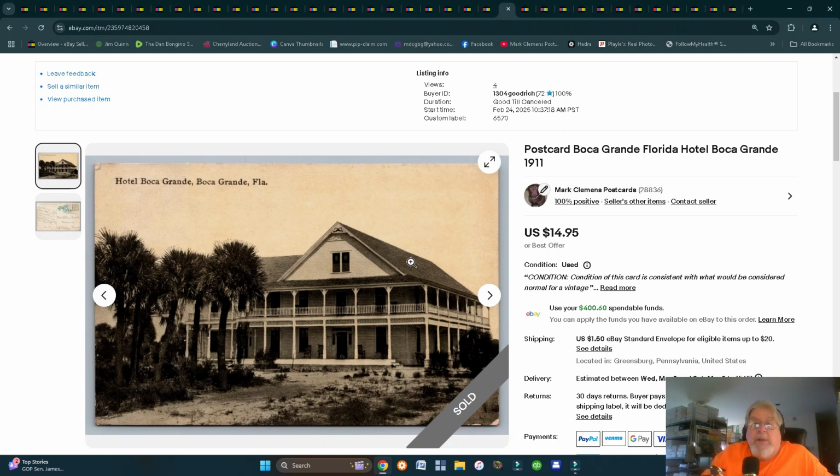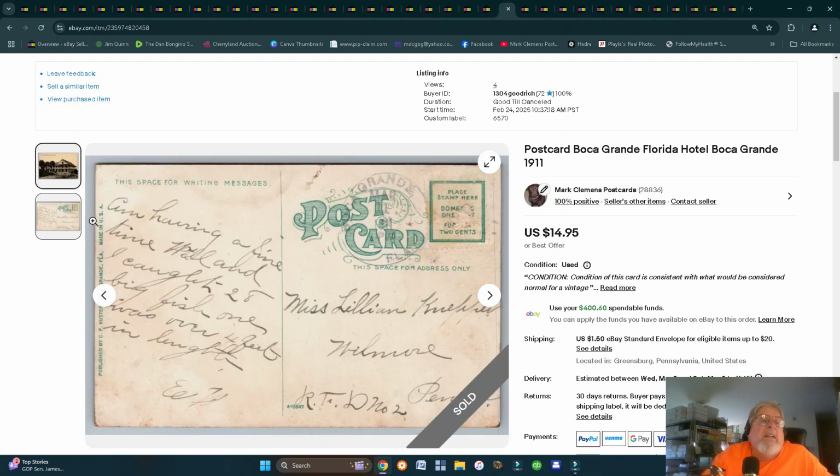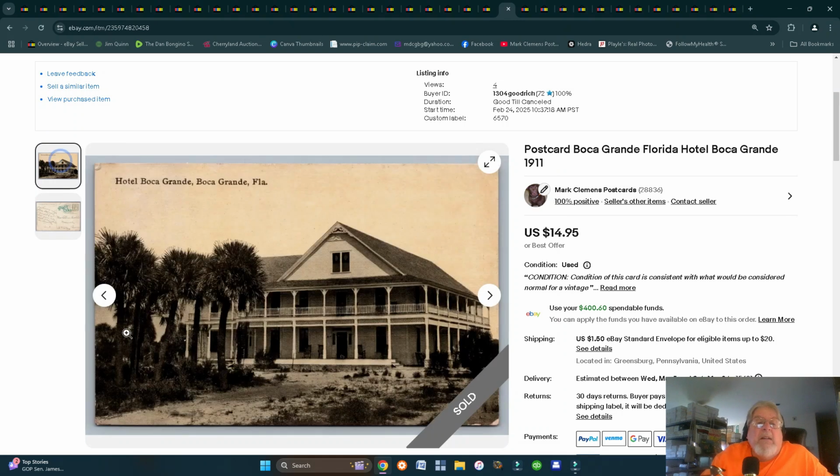Here's a view in Florida. This is the Boca Grande Hotel in Boca Grande, Florida. It is a divided back card. It was postally used. The stamp has gone missing at some point, but we still see a postmark there. It was posted in 1911. A nice old vintage view of that hotel. That sold for $14.95.